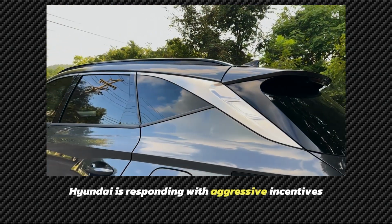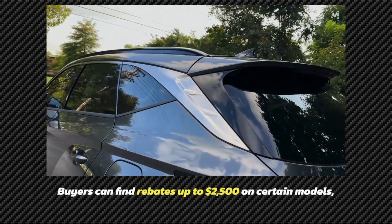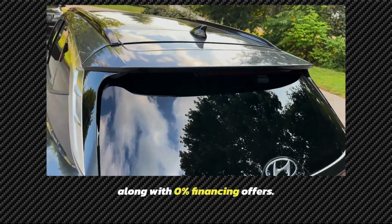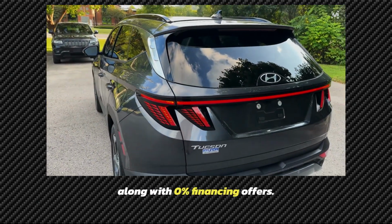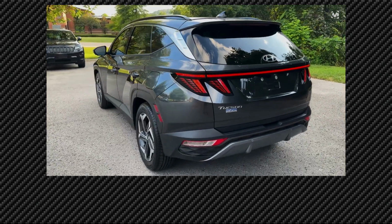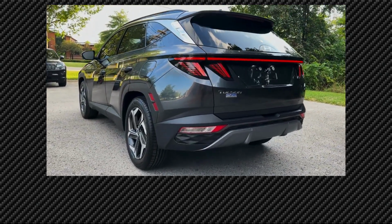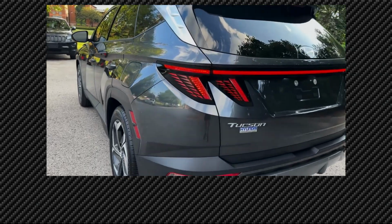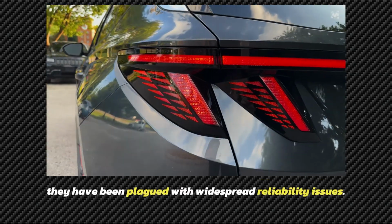Hyundai is responding with aggressive incentives to move inventory. Buyers can find rebates up to $2,500 on certain models, along with 0% financing offers. If you're thinking about a Tucson, now is an excellent time to get a deal. However, avoid the models featuring the 2.0 four-cylinder engine. They have been plagued with widespread reliability issues.